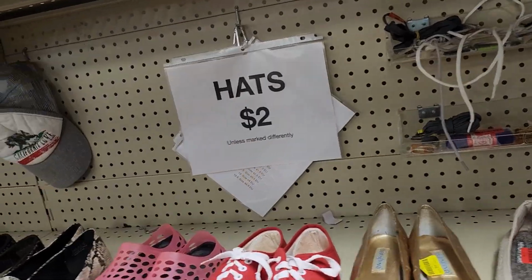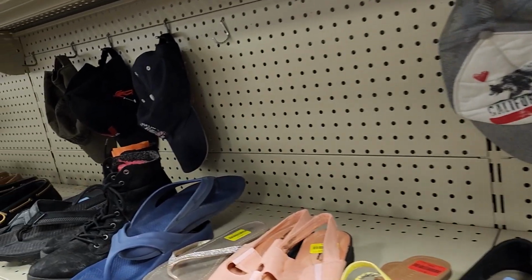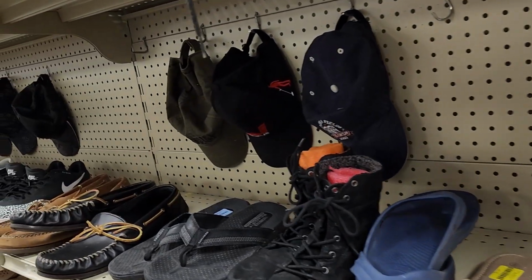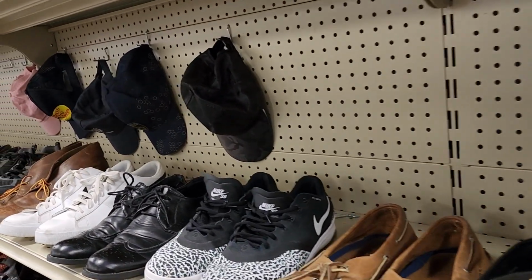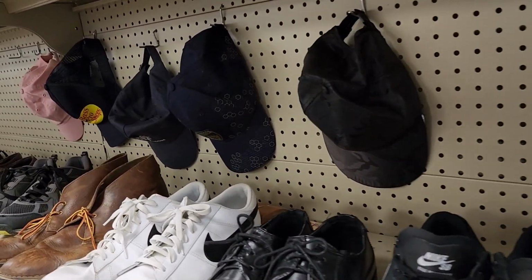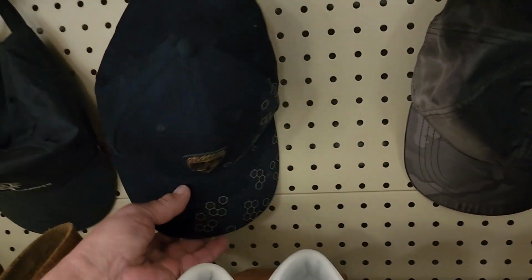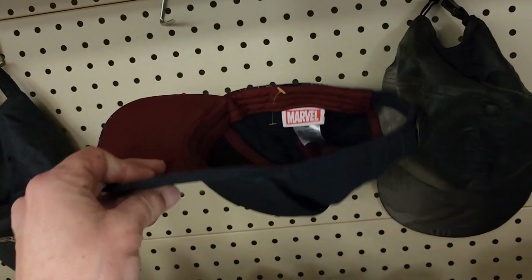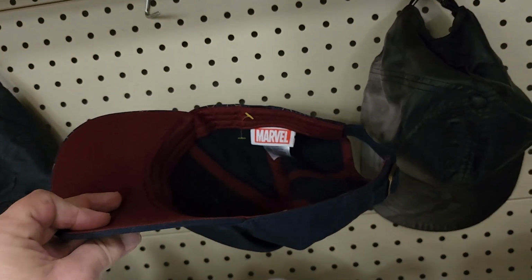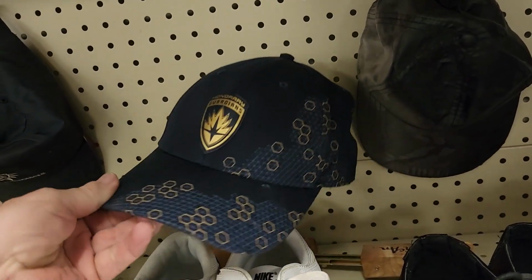When I got inside the store, I decided to start my search on their hat aisle. Well, the sign says all hats $2 unless marked differently. Well, I've never seen a hat marked higher, so every hat here is $2. The first hat I saw that I liked was this honorary Guardians hat. You know, Guardians of the Galaxy, the movie. It said Marvel on the inside, and they go for over $40.